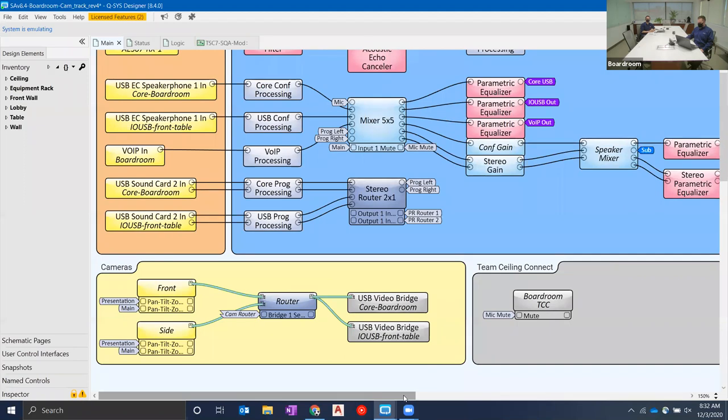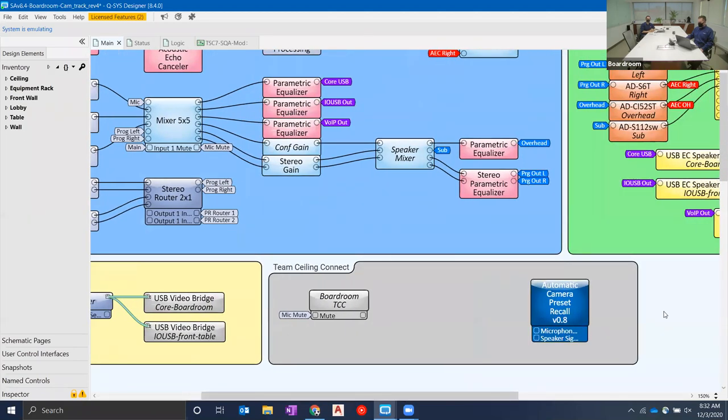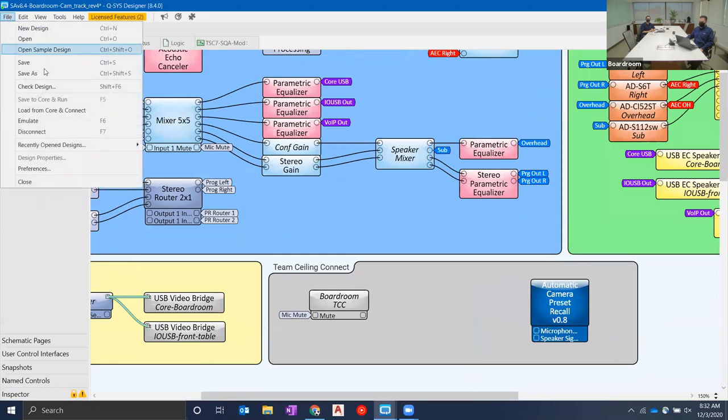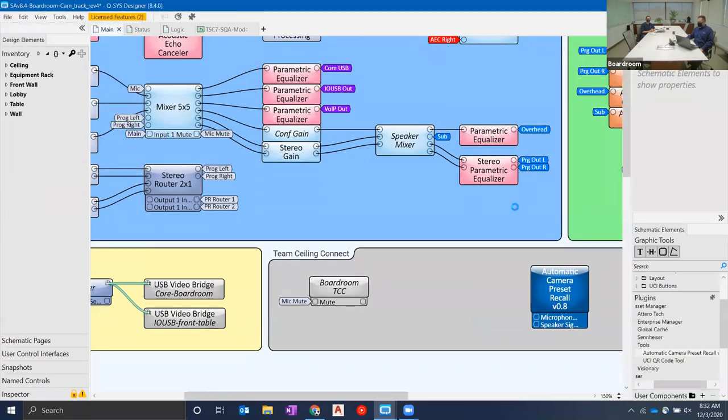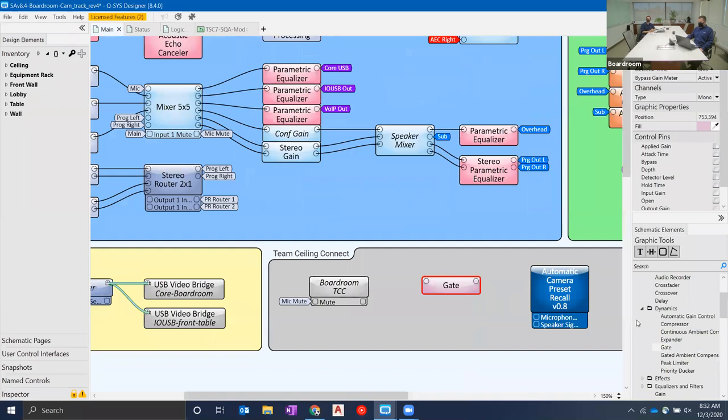So let's do that. The last thing you have to wire in to actually make this work, and the easiest way to do it, get out of emulation mode here, is to use a couple of gates. So we're just going to go into our dynamics here. We're going to pick up your standard audio gate. And you know what? We need two of them. So we're going to drop them both in here.